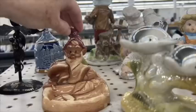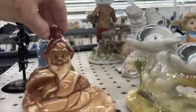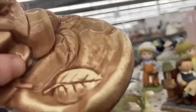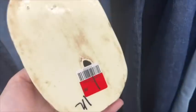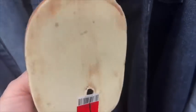Next thing that caught my eye was this little gnome ashtray. And he's got some damage. His nose and the top of his hat are kind of scuffed up. Not really chipped, but just kind of scuffed. But I just fell in love with him. Red tickets were half off, so $1.99 means he was $1.